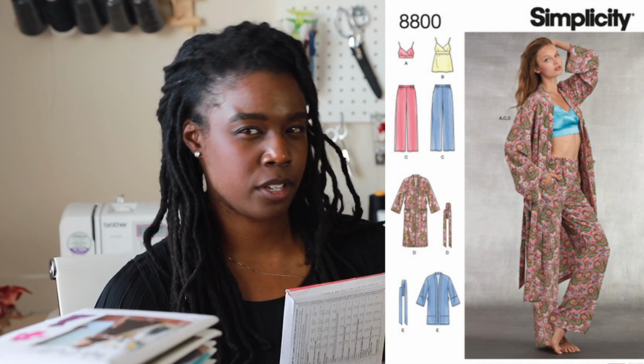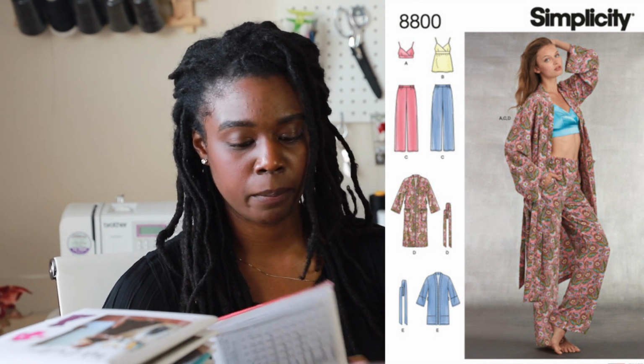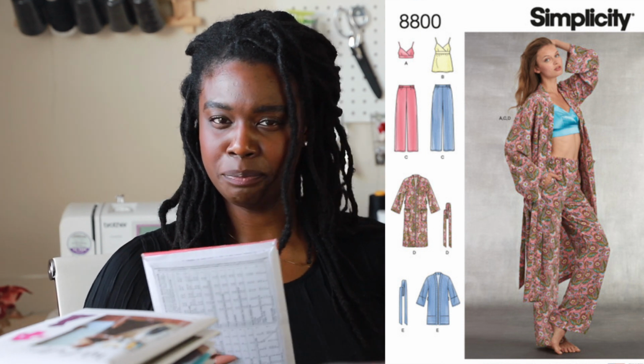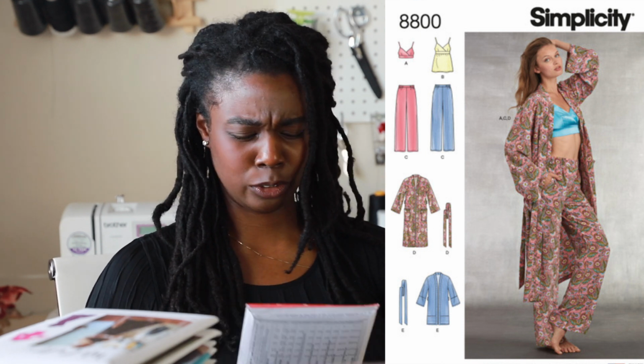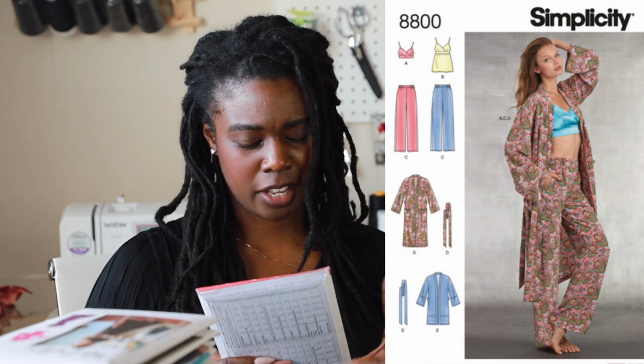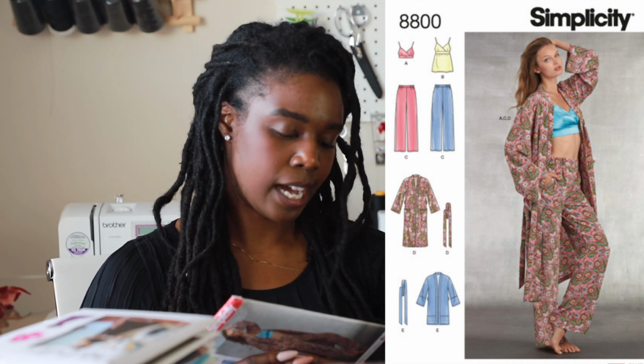And then I've been looking for a robe for a really long time, and a good robe pattern to fit some of the fabrics that I already have without having to buy some more. So that's the reason why I got this pattern. And I did like the little bralette in this pattern. I'm like, oh, that's really cute. So I feel like it was enough variety in here that I could use it a few times.